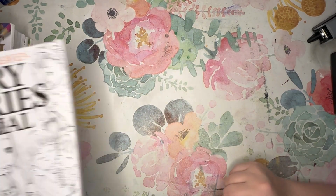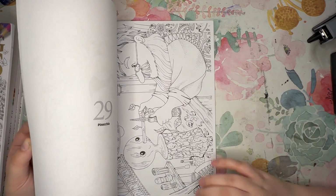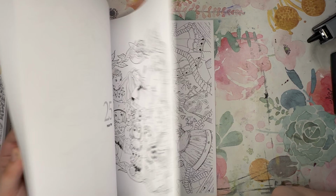Then I have the Fairy Stories Special, which is a book just dedicated to Anastasia's fairy tale books.